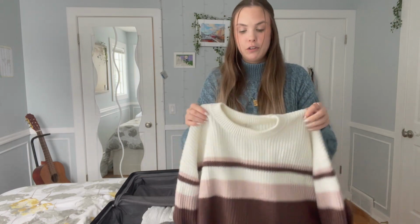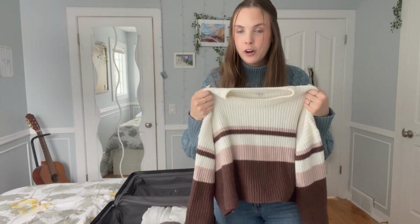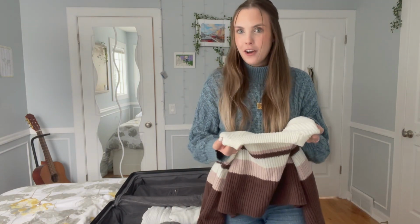I packed a couple options in here. The first is this sweater I got from Garage. It's warm and it serves the exact same purpose as this. It's warm enough that you can wear it out, but it's not really fit for adventure activities. This is lounging around in the cabin or going out on the town if it's cold.